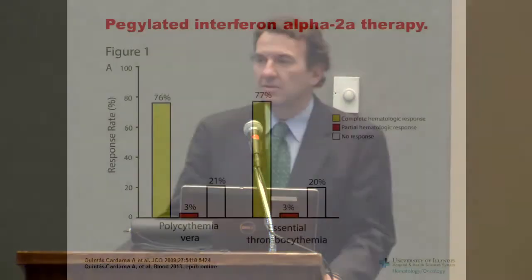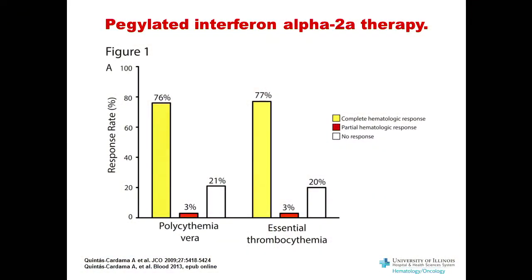A very fascinating drug that's been tested is the pegylated interferon. I mean, as you know, interferon has been around for 1,000 years in many diseases. It was a treatment of choice for CML in the past. It's a treatment for hepatitis, and has been utilized in different settings. The pegylated formulation of interferon is much better tolerated by the patient. And there were a couple of studies that actually showed a very surprising response in PV and ET patients, achieving a complete response in over 70% of the patients.